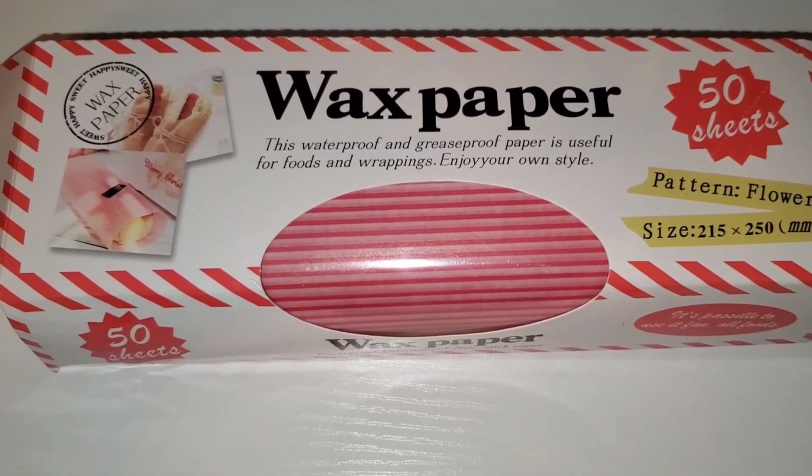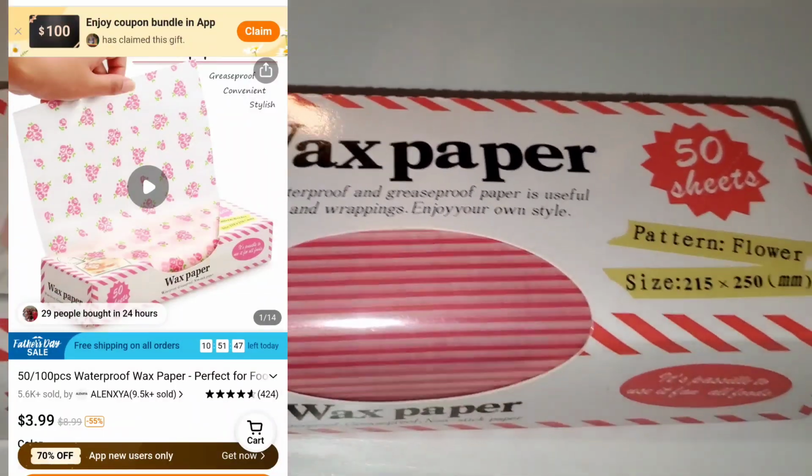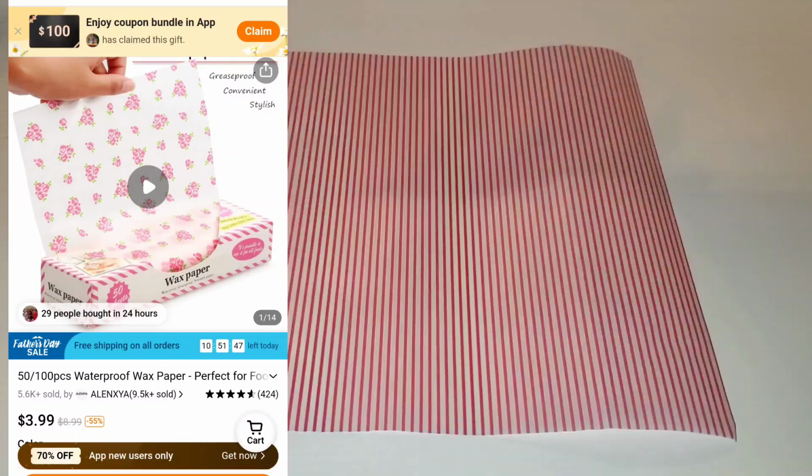Next up, I have this wax paper, 50 sheets. The quality for this is amazing. I love it so much, and it's a very useful thing. For only $4 you get 50 sheets, which is a very good value. So yes, I would recommend this if you guys want these.